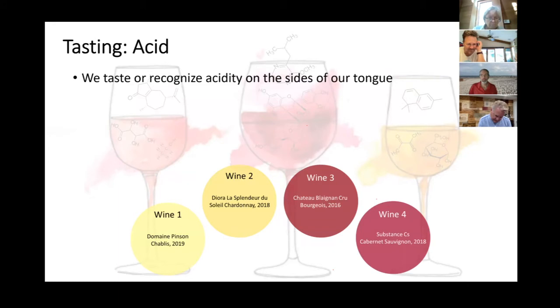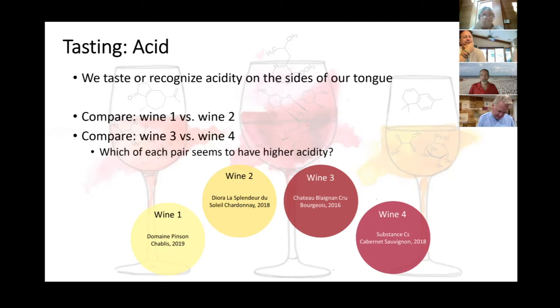And so we'll go ahead and move to our wines here and do our first aspect of the tasting. So again, we recognize acidity on the sides of our tongue. You can picture that puckering feeling or sour sensation in things like a Granny Smith apple or rhubarb. And what I'd like everyone to do is go ahead and compare wine 1 against wine 2, so the 2 Chardonnays there. And then separately taste wines 3 and 4 and compare them with each other.